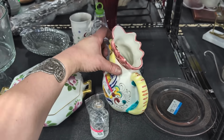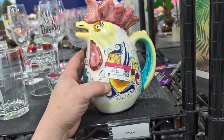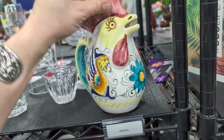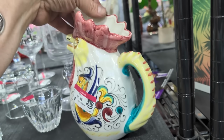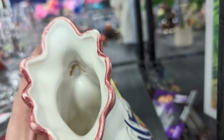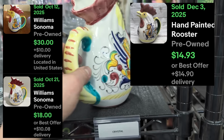Well, I've sold every single one of these I've ever bought, but they almost always are damaged. So let's see about this guy. He's $5.99. He does not have any chippies in his mouth, which is crazy talk, but he's got a big one right here. I can feel it. You can't see it very well though. It's a really good chippy. You see that? It's just right along the side there, and you can't see it from the front. Huh. I like that design.